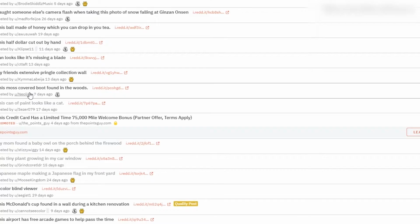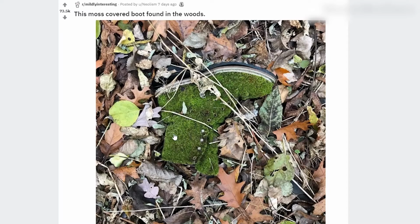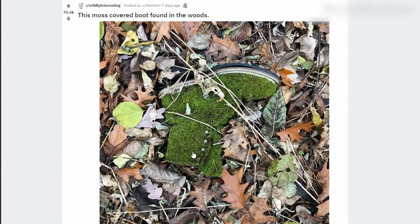He's around here somewhere. This moss-covered boot found in the woods. Whoa. It has to be a really damp area like up in Washington, right? Like when we go out in Washington, there are a lot of areas that don't get a lot of sunlight and don't get grass. But instead of grass, you get moss like this on the ground. So whenever you're walking around, going hiking, you're stepping in what looks like grass, but it's really thick moss. But that's really freaking cool. That is a cool photo.